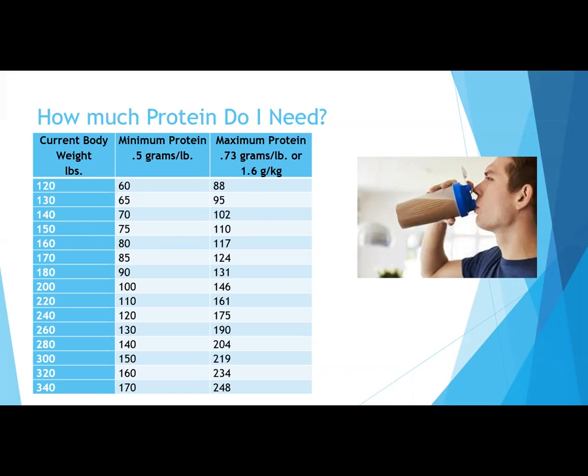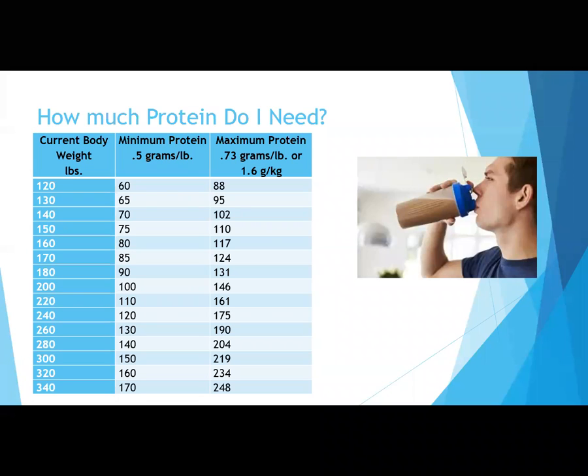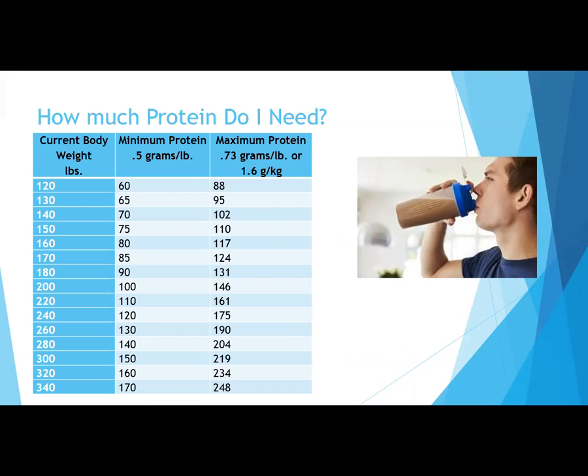You also want to try to get that protein in several sittings. So generally they recommend about 25 to 35 grams per sitting. And again, that's to help the absorption of that protein. So if you do need more protein than that, you will probably have to have some protein shakes or protein bars, that type of thing, in between meals to get that additional protein that you need.